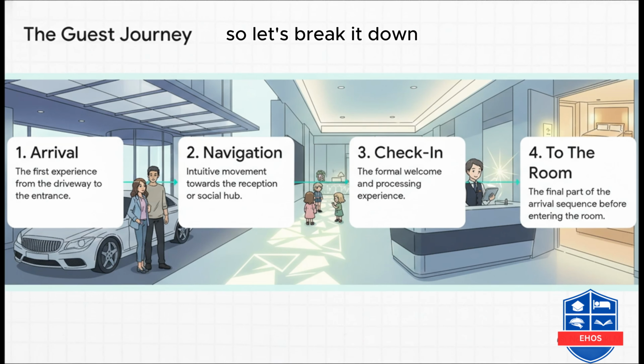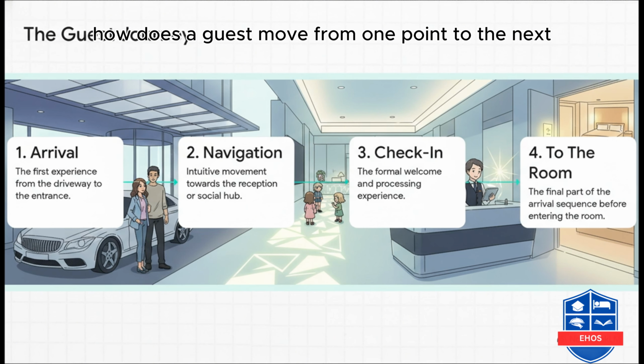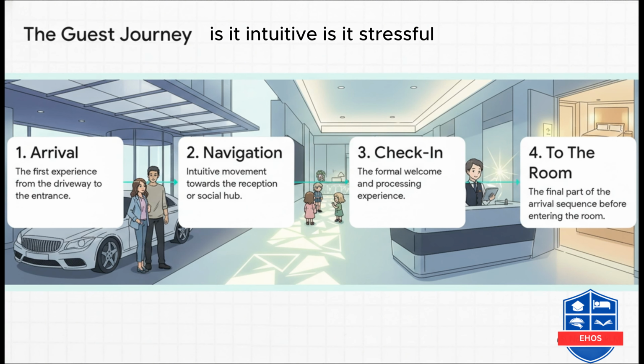So let's break it down. We can't just think of the lobby as one thing and the room as another. We have to think about the path between them. How does a guest move from one point to the next? Is it intuitive? Is it stressful? Or does it just flow?